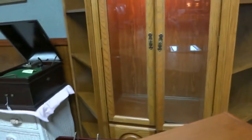Those are the early botanical prints. This set right here, this is nice. It's got the oak. It's got the two corner pieces in the lighted glass center. You could put it up together or separate it out. There's another baker's rack. Here's a nice little piece. Entertainment center pulls out. Oh yeah, everybody needs one of those for all their VCR tapes.